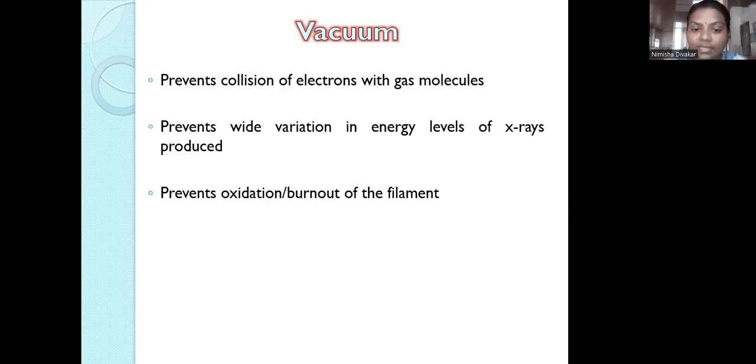It also prevents the wide variation in energy levels of the X-rays produced, and it prevents the oxidation or burnout of the filament. So the uses of vacuum are: it prevents collision of electrons, which results in a high-speed X-ray beam. It prevents the wide variation in energy levels and prevents oxidation or burnout of the filament.